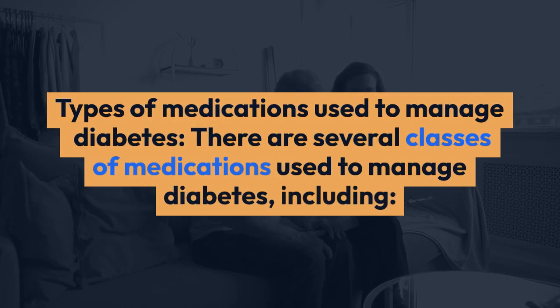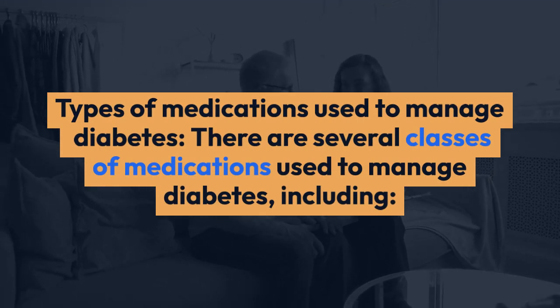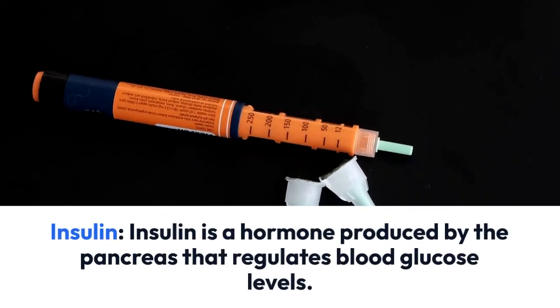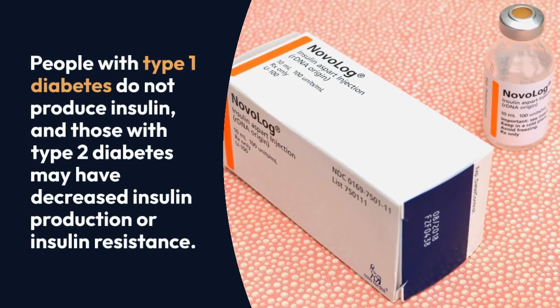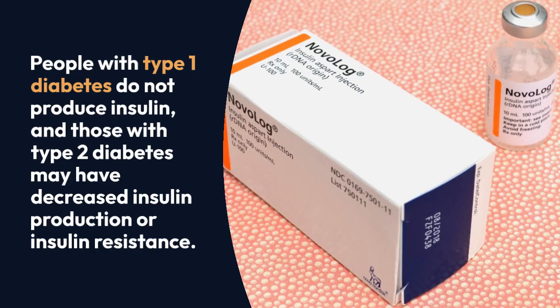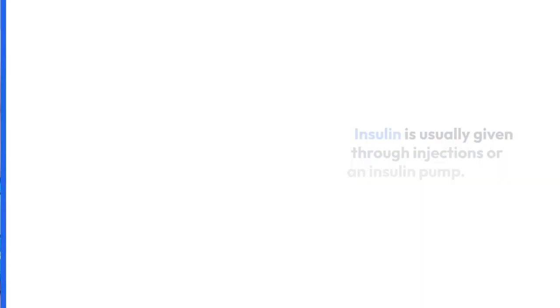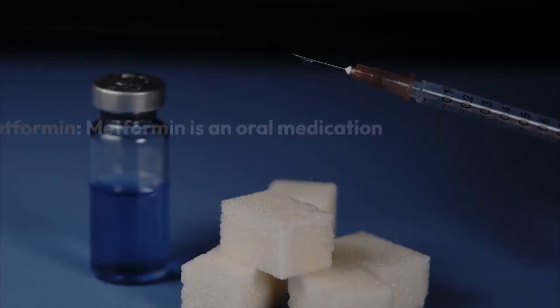Types of medications used to manage diabetes. There are several classes of medications used to manage diabetes, including insulin. Insulin is a hormone produced by the pancreas that regulates blood glucose levels. People with type 1 diabetes do not produce insulin, and those with type 2 diabetes may have decreased insulin production or insulin resistance. Insulin is usually given through injections or an insulin pump.